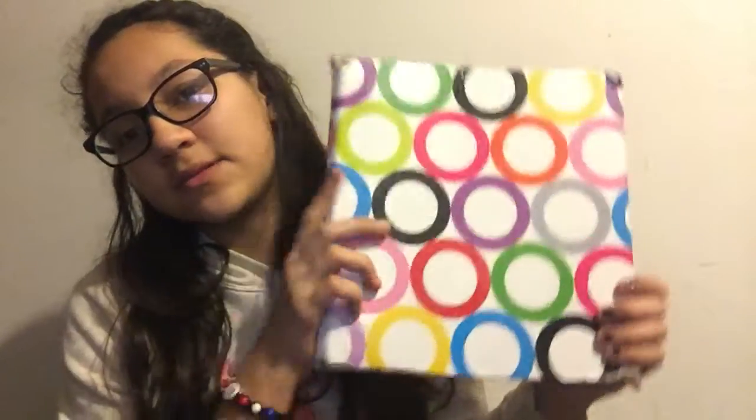Another pretty big thing in my bag is this binder. And it's a 2-inch binder, and it just has circles and these types of colors. And I just keep my math notebook in here, just for the sake of saving space, because I seriously have notebooks in my bag. So yeah. The next thing is my science notebook, which is just blue, and it's a one subject notebook. And once you open it, it has this folder, which is very, very useful. And yeah.